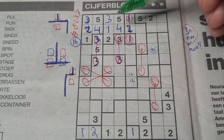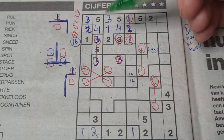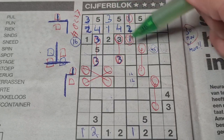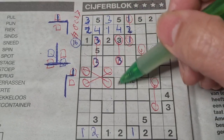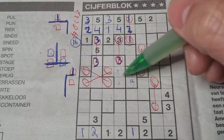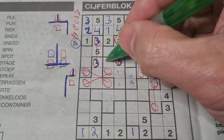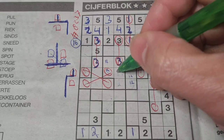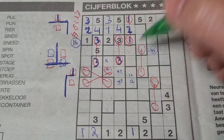Let me see. These 2 boxes can be 1. We have a double 1 there. These 2 boxes can be 2. We have a double 2 there. So the 1 and 2 goes in those 2 boxes as a pair. So the other pair in this area are numbers 4 and 5, 4 and 5. Okay.